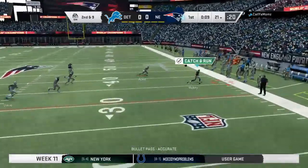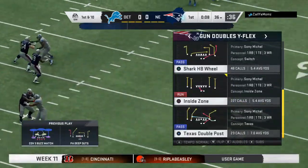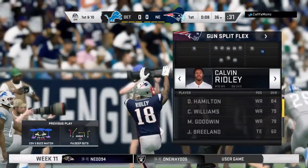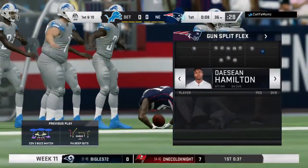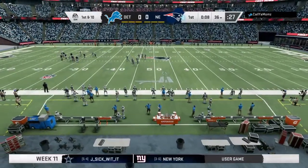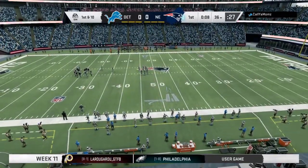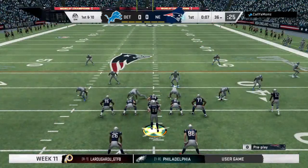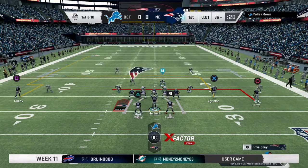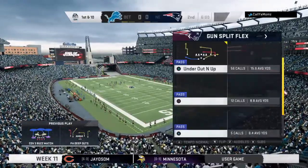2nd and 9 now from the 21. Man open, that's Calvin Ridley. And he takes us beyond the 35 before going out of bounds. Give him 15 yards on that one, and New England has a first down. First and 10 at the 36-yard line. And this should be the final play before the quarter ends. No score after one.